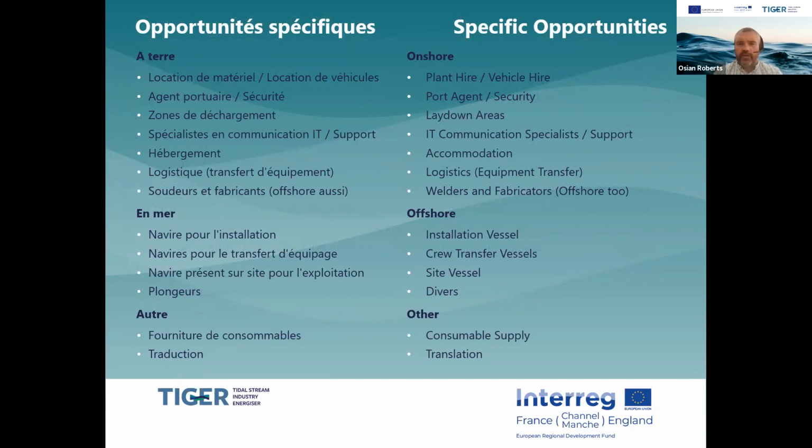So the specific opportunities we want to talk about, we can split those really into onshore, offshore, and other. And there's maybe another one that says "other +1", for example. So some that we may have missed, or may realize that we need, that isn't on this list. So it's a non-exhaustive list. So we'll start from the top.